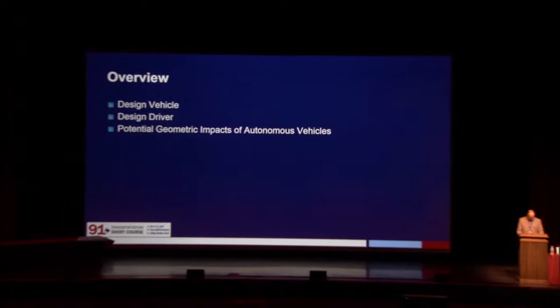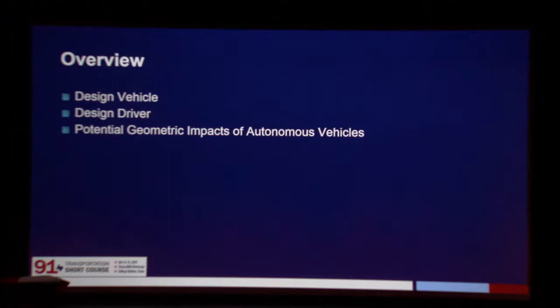All right, today we're going to take a look at how this technology might impact the way we design our roads. So we need to understand a few things as we get started here. We're going to take a look at the design vehicle, the driver, and then how these may impact the geometric design.